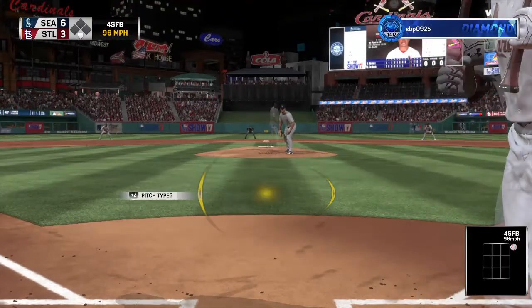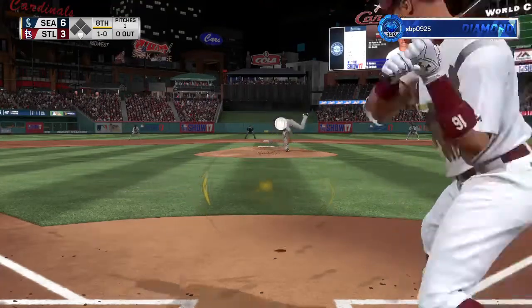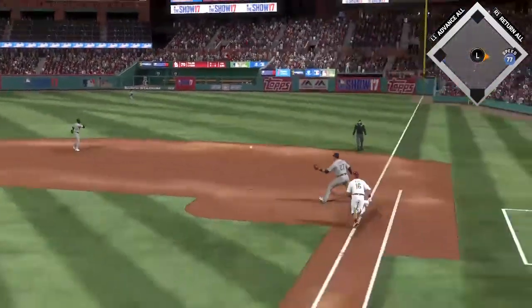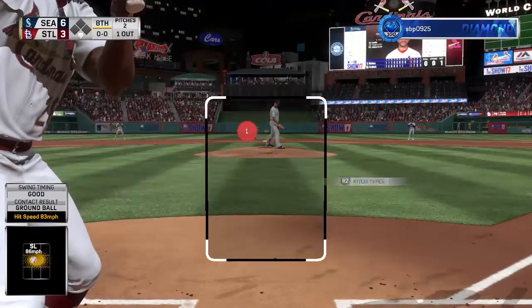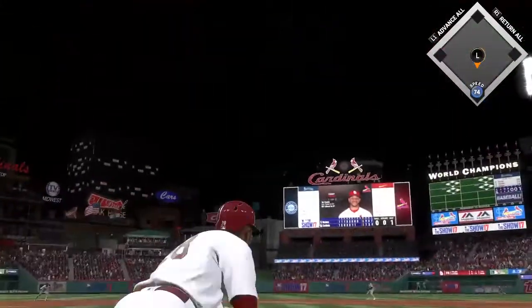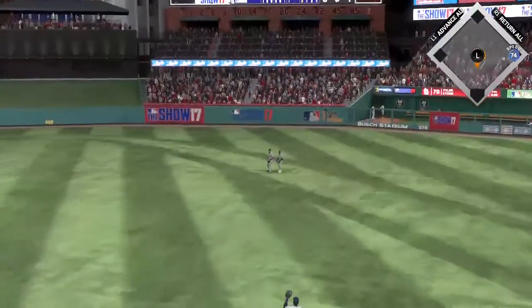Ball 1. 1-0 count. Here it is. Hit out towards second. Cano fields it cleanly, and he's retired here, one away. So coming to the plate, Tommy Pham. He's got a hit in 3 at-bats to this point. Lofted in the air out toward right center. Dyson on the run. 2 gone.